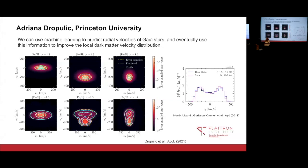So, I hinted at this in my talk, so I'll just spend this minute talking a little bit more about the particle physics. But long story short, I showed this very complicated plot during my talk.